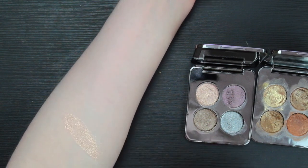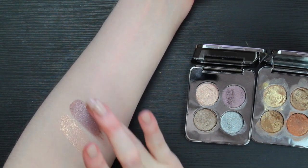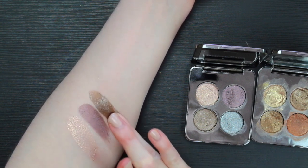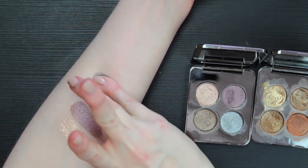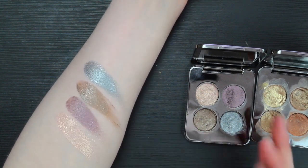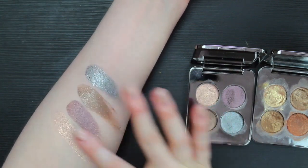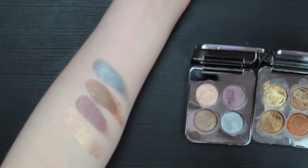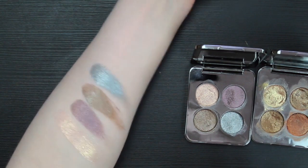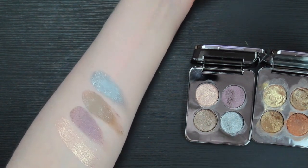So here we have Basque, Rendezvous, Yep, and Meow. Yep and Meow are really calling to me based on those swatches. I'm gonna give that one a little more so you can see the shine. Yeah, wow, look at the texture on those. Look how they shine. I just can't get enough of this formula.